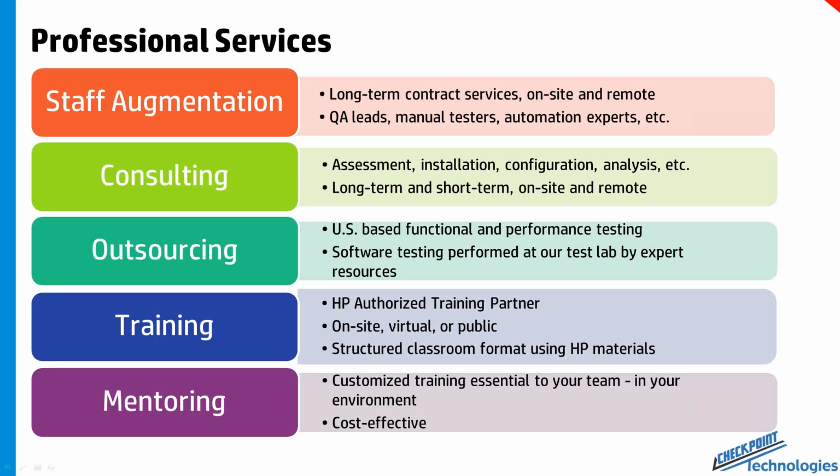Last but not least, we can also provide, as I mentioned earlier, training around HP products. It could be on-site, virtual, or public training. It could be structured in a classroom with up to 15 to 20 students. Or, alternatively, we can provide mentoring. So if you have 1 to 2 students or folks that want to focus on specific topics around products with Performance Center or ALM, we can customize our training and gear it towards specific needs. It's a more cost-effective method. So for all this, feel free to reach out to us. We will have our contact information after this presentation ends. We'll be happy to help you with that.